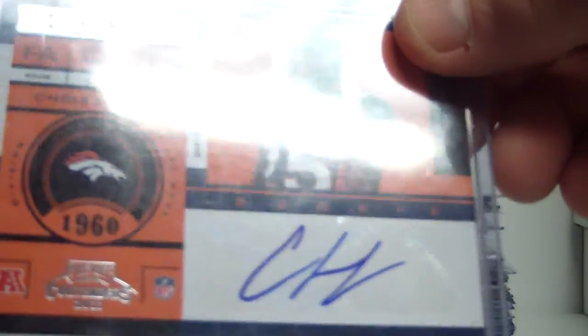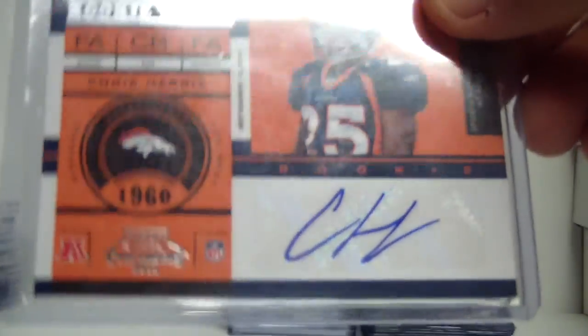Old school Terrell Davis auto. Von Miller. I'm sorry, Chris Harris. There's a Von Miller in here somewhere. C.J. Anderson, couple of those guys. Shannon Sharpe, Champ Bailey, Brock Osweiler, another Osweiler. Got Cam Newton, Frank Gifford, Deion Sanders.